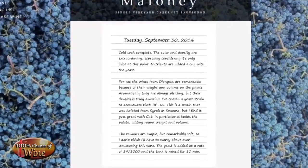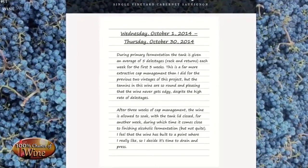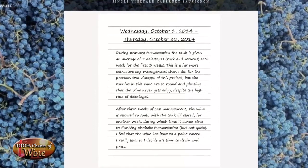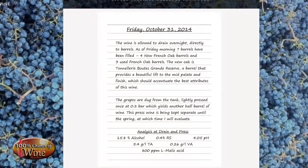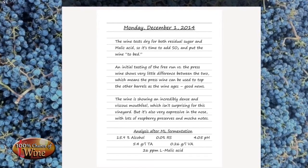Some people have criticized me about putting that on the website as well, saying, if you publish that, won't everyone just try to reproduce what you've done before? And the truth is, I couldn't do it if I wanted to. A lot of this is vintage related, and serendipity plays a big part in how these wines turn out.